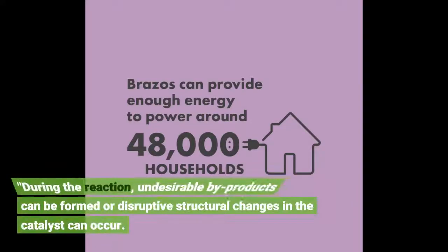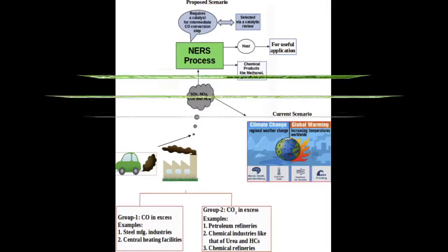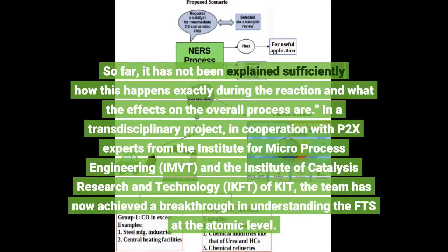During the reaction, undesirable byproducts can be formed or disruptive structural changes in the catalyst can occur. So far, it has not been explained sufficiently how this happens exactly during the reaction and what the effects on the overall process are. This is being studied in a transdisciplinary project, in cooperation with P2X experts from the Institute for Microprocess Engineering (IMVT) and the Institute of Catalysis Research.